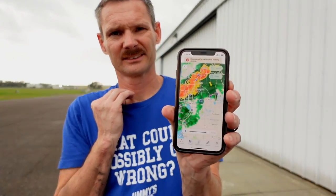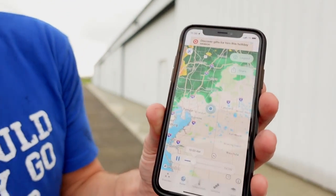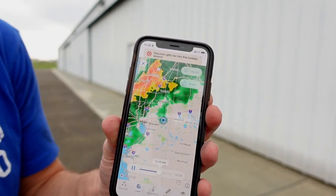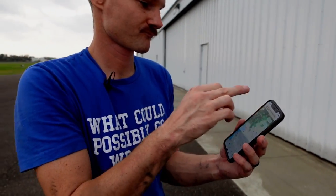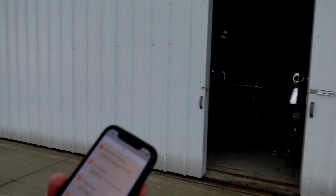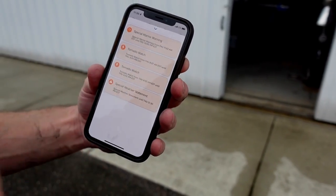And I gotta go this way because it's windy. Look at the weather. That's that. Here, check it out. How fast is it moving? And it's moving really, really fast. Oh, that is awesome. You know what? Wait, did it say tornado watch? Hold on a second. There's a tornado watch right now. Tornado watch, special weather statement. Yeah, okay. We're not gonna bring the airplane out right now.